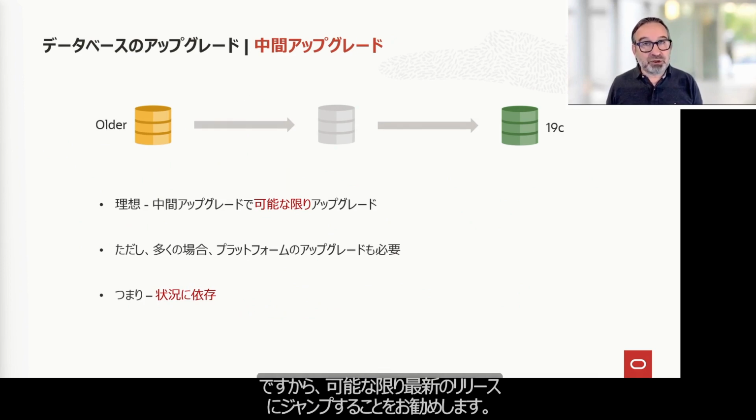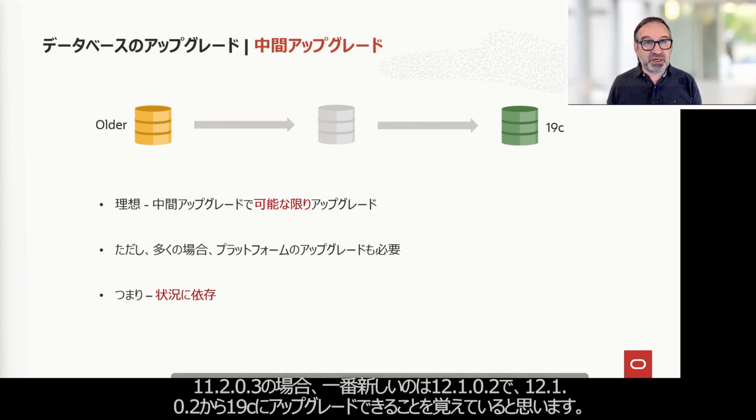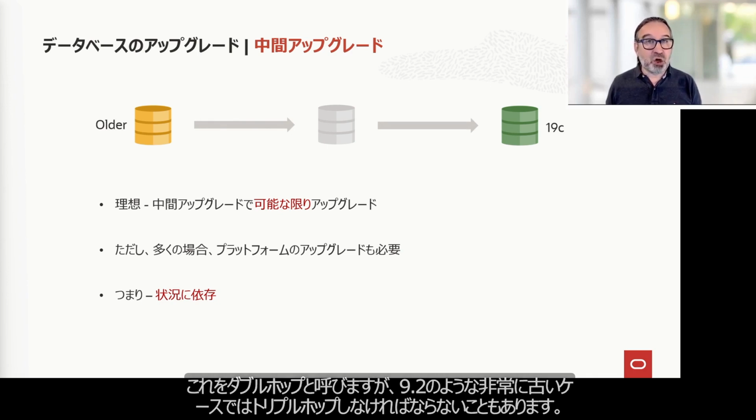So while we would recommend you to jump always to the newest possible, so in the case of 11.2.0.3, I think to remember the newest you could upgrade to was 12.1.0.2. And then from 12.1.0.2, you can go to 19c. So we call this a double hop. Or in very old cases, like with 9.2, you may have to do triple hops, actually.